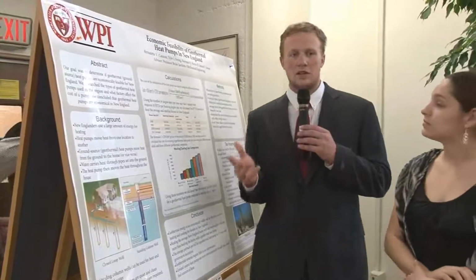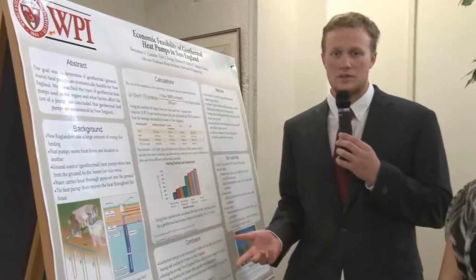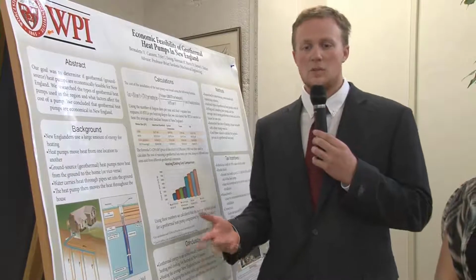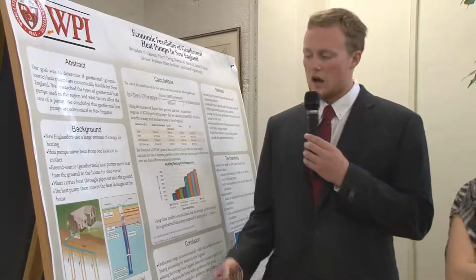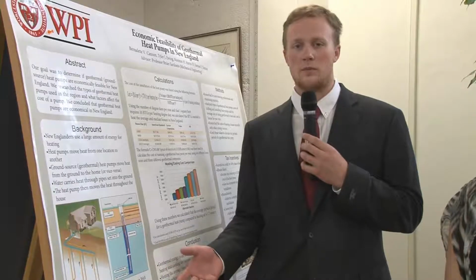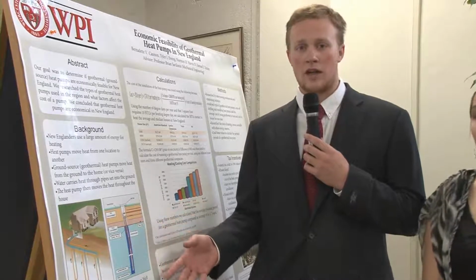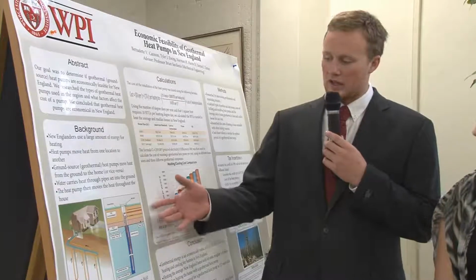Basically, there are three different types of systems you can have: a closed-loop system, an open-loop system, and a standing column well. The closed-loop and the open-loop work in similar ways. In New England, you're mostly going to want to use the closed-loop. It's more efficient. Standing column well is interesting because you can get basically two uses for your home in one. It will use a normal well for your hot water, and not only water but your heat. So they both work with similar properties.